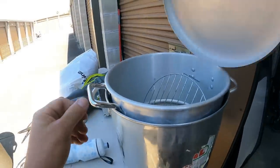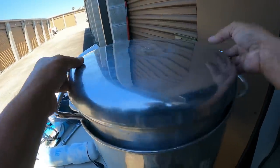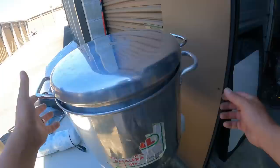Oh yeah, really good. That's for steaming. Yeah, that's good stuff right here. This and the little handle right here. 35 quarts on that one.